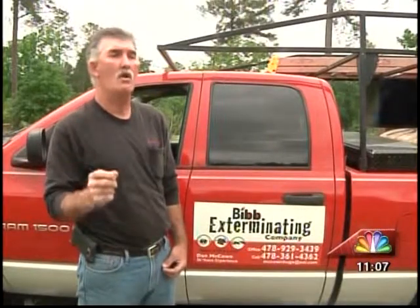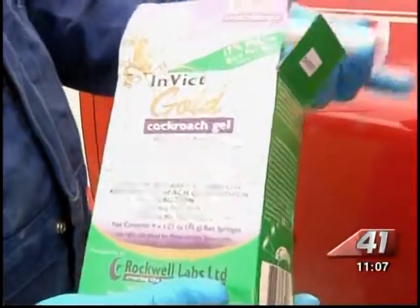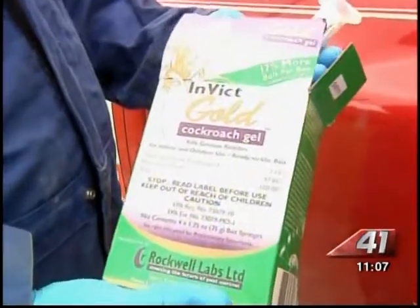Anytime you're using baits, it's very important that you use small amounts of baits in a lot of different areas. You want to put those, maybe as many as 10 of those in a kitchen. Put them in a drawer, put them beside the garbage, put them in out-of-the-way places where the cockroaches live and hide. At nighttime, the cockroaches will come out, find those, feed on it, and it will slowly get rid of them.